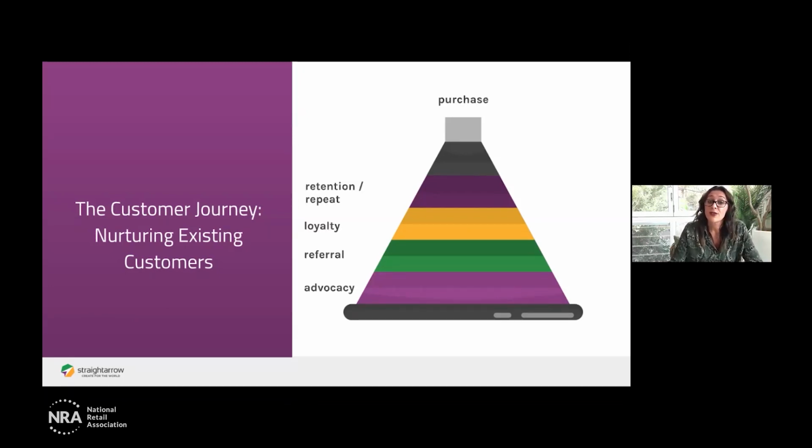The funnel stages for nurturing your existing customers once someone purchases are: retention and repeat, then they move into loyalty, then into referral, and then ultimately become an advocate for your brand. In terms of retention or repeat, this is where you want to encourage a repeat purchase of your product, features or services. If you offer a product or a proposition that doesn't have a repeat purchase opportunity, then in terms of your product strategy, it's time to start thinking about how to retain and build an ongoing relationship with your audience or customers. That's for sustainable growth for your business.